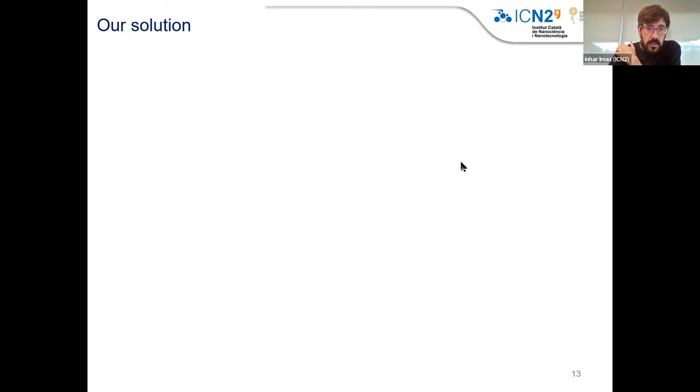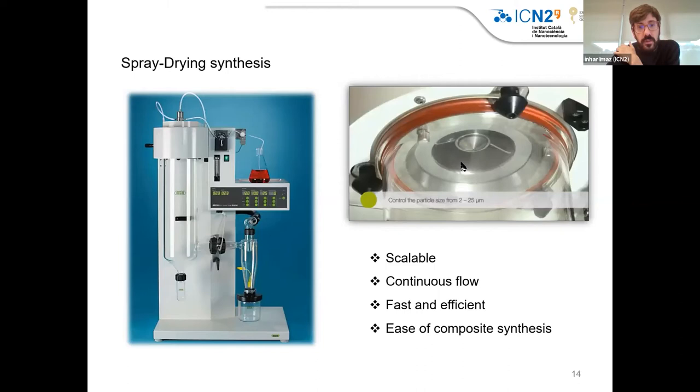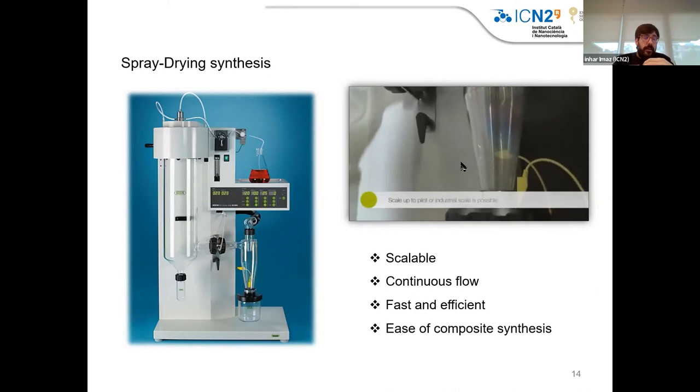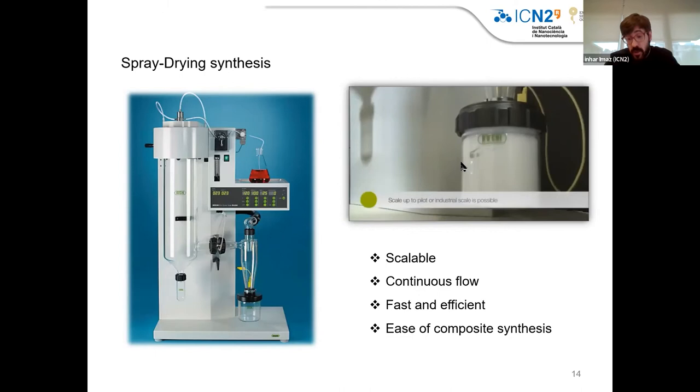The synthetic process is the spray dryer, and the spray dryer is a very old technique. In general, it's to dry. The process is to dissolve a feed, a functional molecule or polymer or whatever, in solution and create a cloud of droplets. And when these droplets enter in contact with a hot stream, you dry them and you create a powder with fine particles. This is a general process to make milk powders, for example. Then we decided to apply this process to our materials.